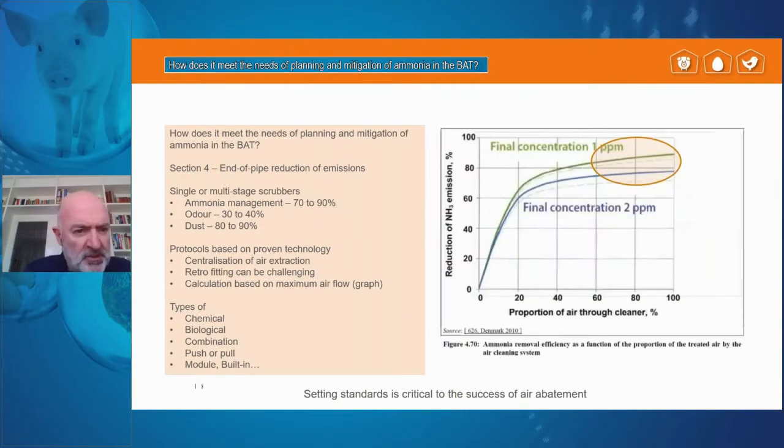The other important point to draw out of the BAT is the fact that the protocols are very much based on calculations based on the maximum air capacities from a system. It is quite an involved topic of discussion, but basically, depending on what is determined as the maximum air capacity or what is required by the authorities, calculations on the capacity of an air scrubber for a particular production are based on that maximum air requirement, namely in the hot periods during the summer.